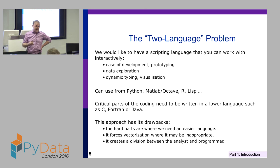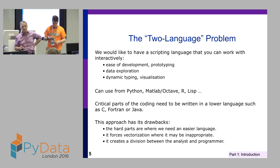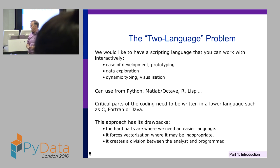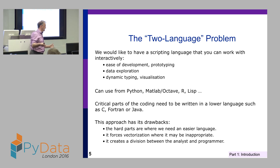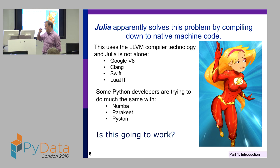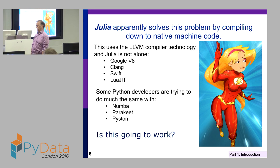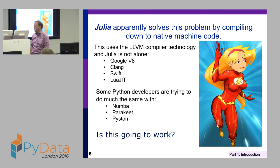The drawbacks are that it's the hard parts of the code that you'd actually like to code yourself. You're giving somebody else the opportunity to write the code. Also, very often you're using vectorized code, which isn't always right. And as I say, somebody else is doing it, even though you guys might be the analyst. So that's the two-language problem. The question is, Julia seems to solve this problem, and it does it by compiling down to machine code.